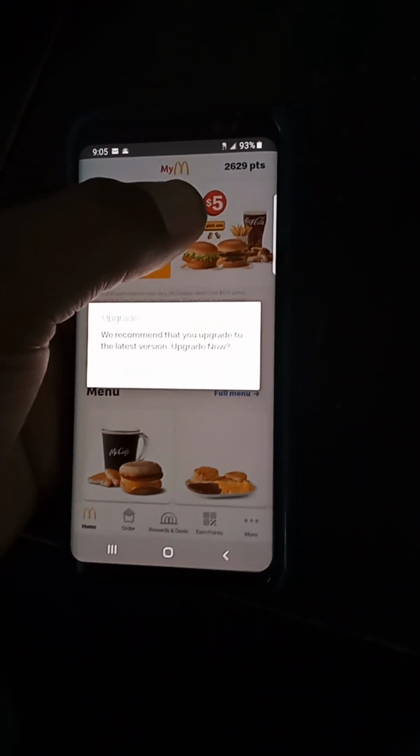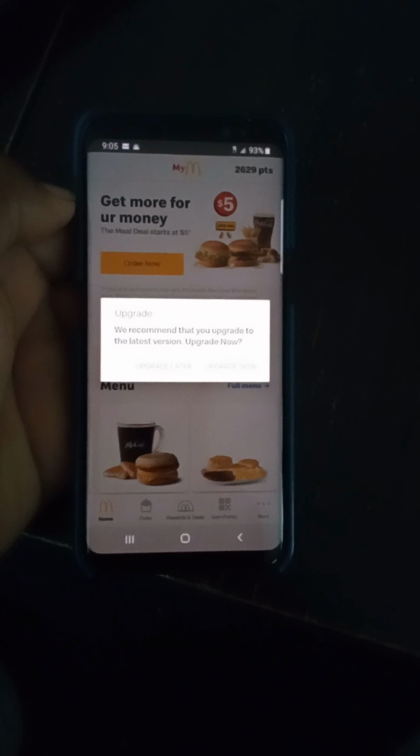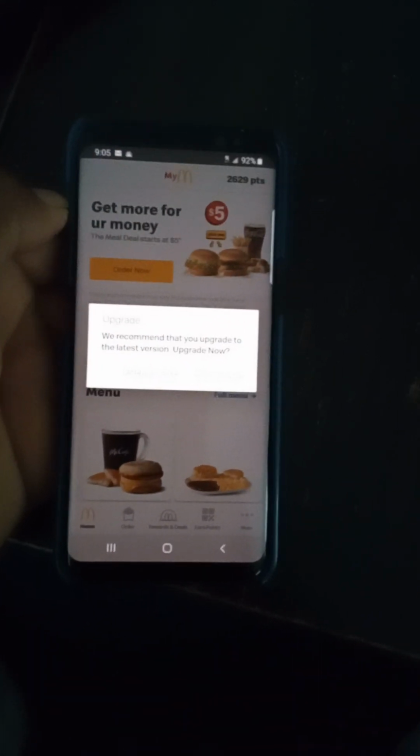So on this app, you see I got like 2,600 points. For every dollar you spend at McDonald's, you get 100 points and you can redeem those points. And I use those points to get me free chicken nuggets. It was a 6-piece chicken nugget for free.